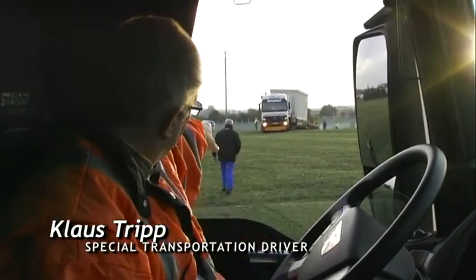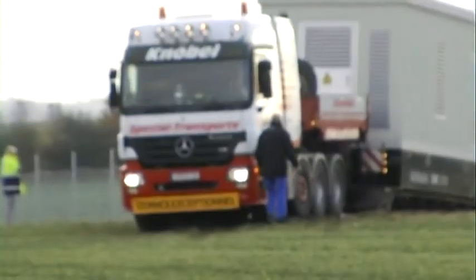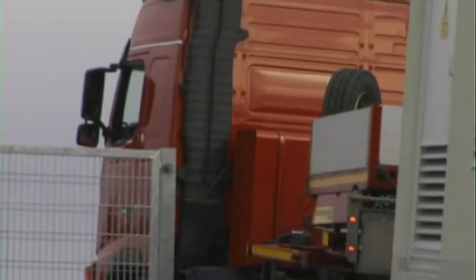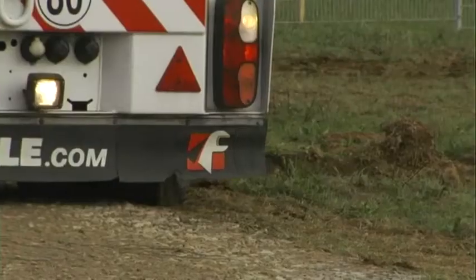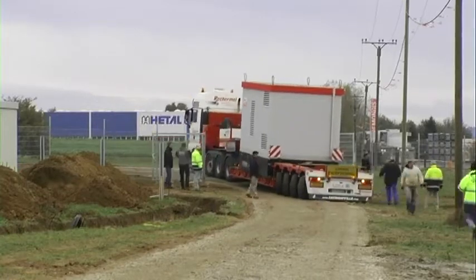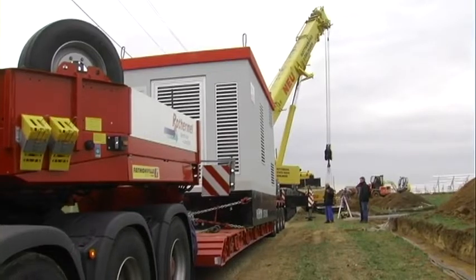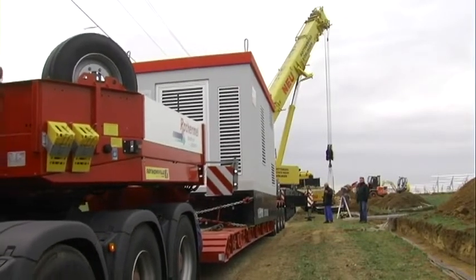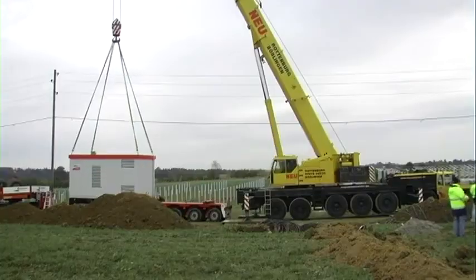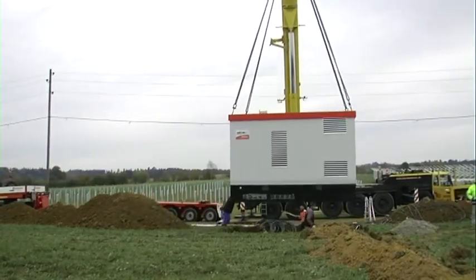Now the main problem, as you can see in front of us, will be the gate at the fence. The stations, they pull up slowly but safely to their final destination. The customers or the operators of the park, they don't care for the highly complex interior. With the installations having to be done fast, it has to work first time. It also has to be reliable. Today in Betzweiler, the inverter stations have to be set up and connected completely in just a day.